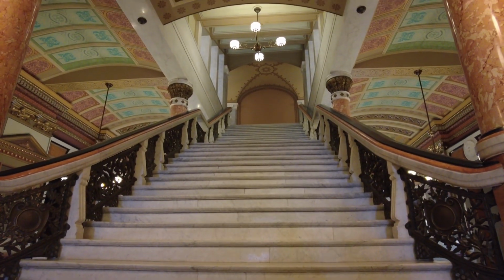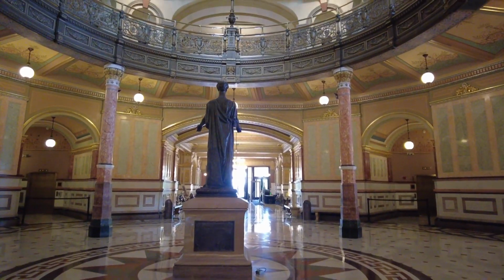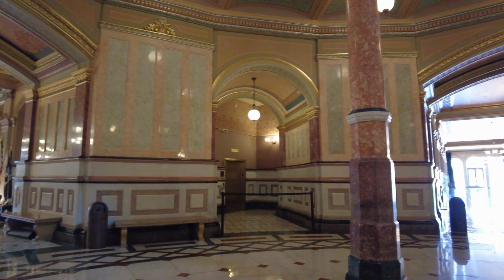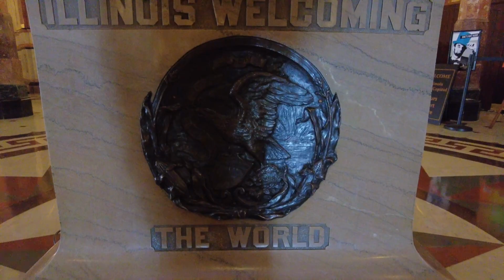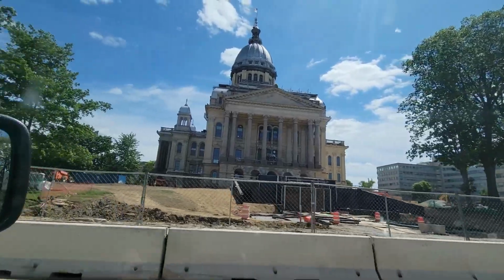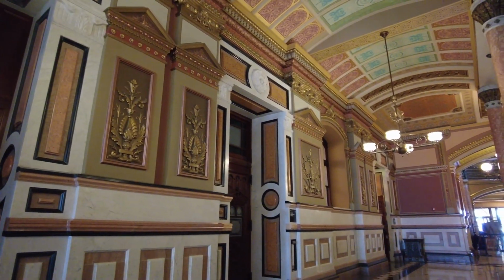Self-guided tours are allowed, but you can only remain on the first floor, so you might as well hop on the guided tour. This Capitol was completed in 1888, costing $4.3 million to build. It is a beautiful building with a 405-foot dome, 74 feet higher than the U.S. Capitol dome. The north wing of the building was being renovated during our visit, so we were unable to see the Senate gallery. However, this Capitol was still very much worth a visit.